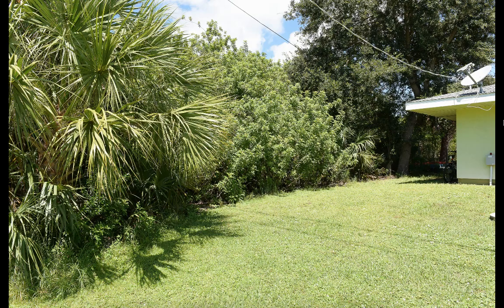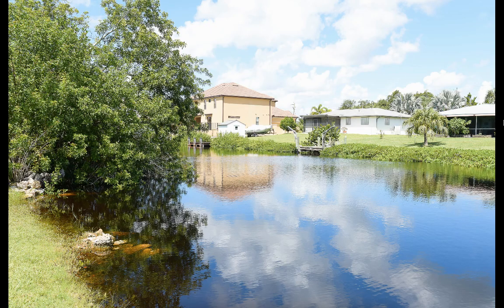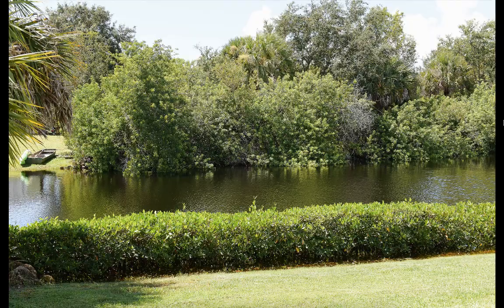So if you keep scrolling through all of our property pictures here, oh, that's actually a great idea too. Just have a paddleboard out back, get your morning paddle in. Sounds like a perfect life for the retirement dream. We'll keep scrolling through here.